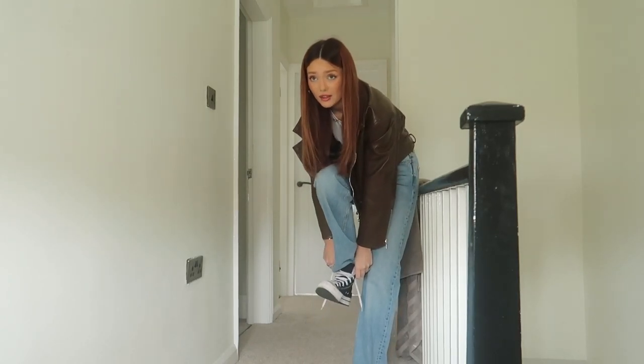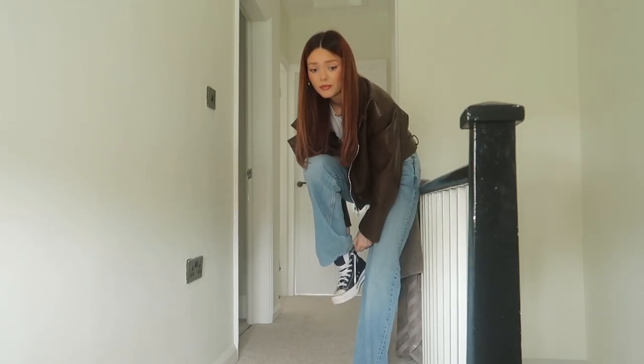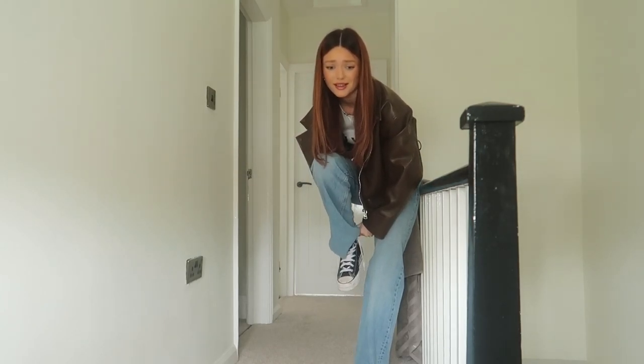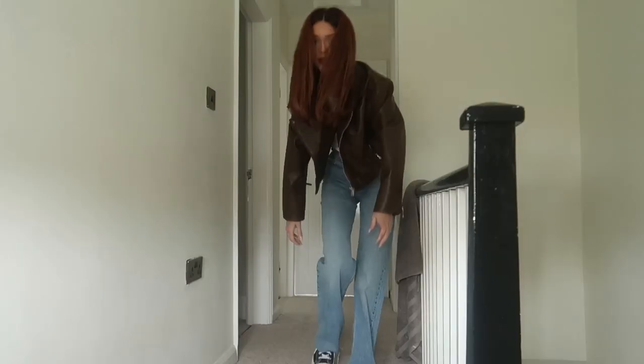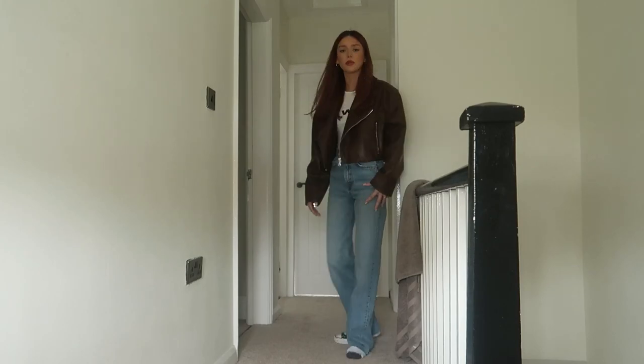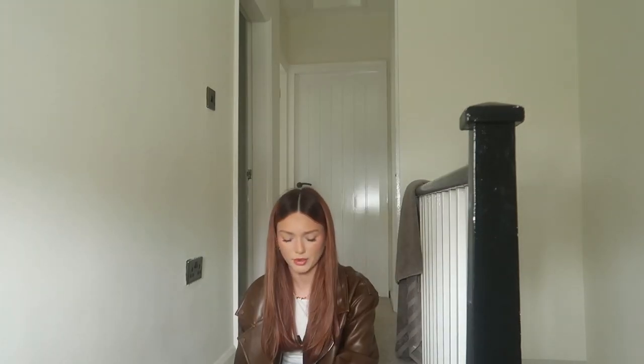These jeans are so tight around the thighs, but they've got some room to the waist. The only problem is when I'm putting my shoes on like this, it's so restricting. Kind of hoping my Converse go because I can't really be bothered finding any shoes. I'm gonna sit down because it's easier.